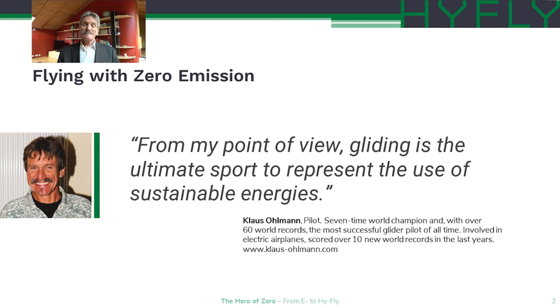I'm a glider pilot. My motor is based on the principle of gravitation, and my energy source is a very powerful fusion reactor, our sun. Flying in a glider is a little bit like a dream. You constantly transfer altitude and speed. The lost height you regain in thermals or dynamic lifts. That allows us to fly unbelievable distances of hundreds or even thousands of kilometers.